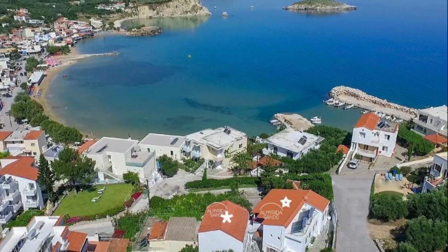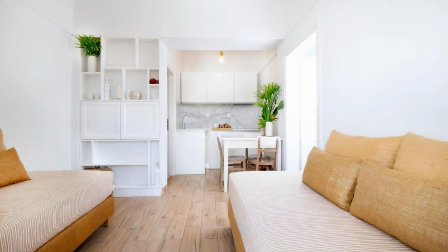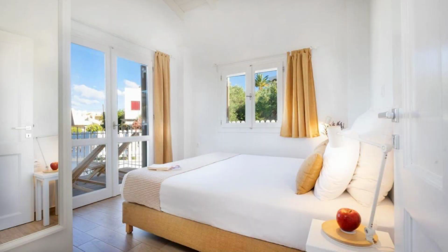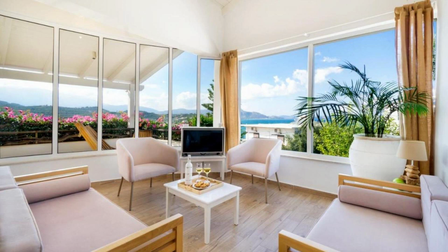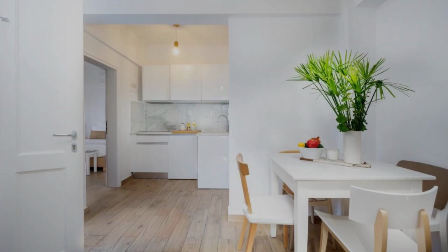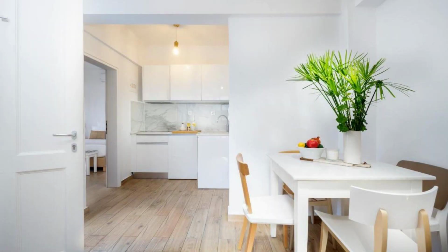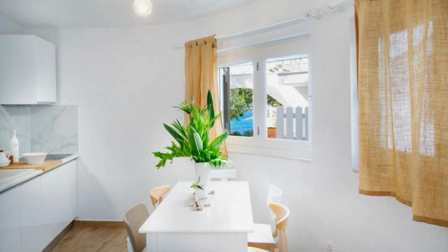Now you are watching a 4-star hotel. The location of the hotel is attractive and guests love walking around the neighborhood. There are 10 types of rooms available on booking.com. You can book online and enjoy it. You can see more than 100 reviews of this hotel on booking.com. Its review rating is 9.9, which is exceptional.